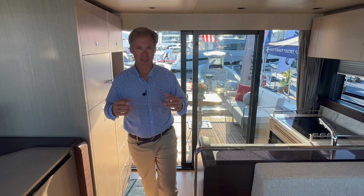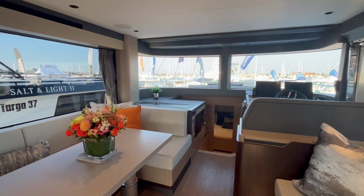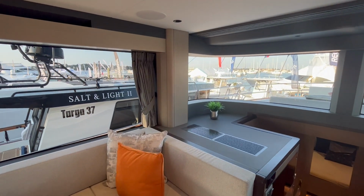Let's take a closer look at that in the layout. Up a step into the interior saloon. Take a look at the light and the visibility.